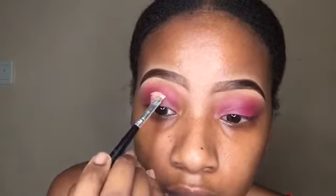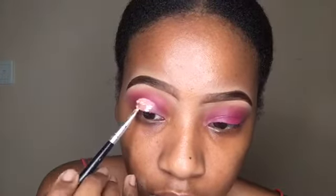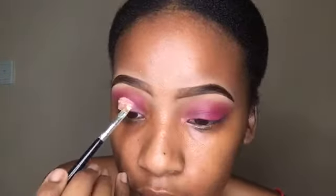And yeah, next step, I was going for the full cut crease. I tried doing the half cut crease and it wasn't working, so I decided to do the full cut crease. And you normally apply concealer again and make sure it is neat, because you don't want your makeup to look messy.